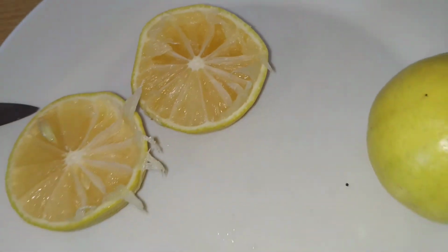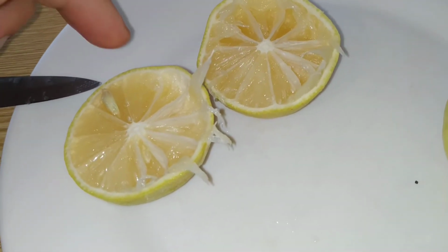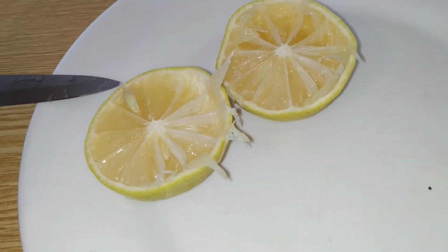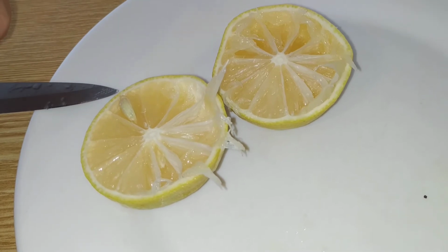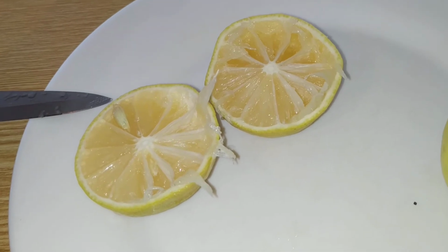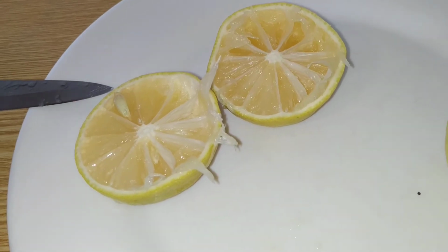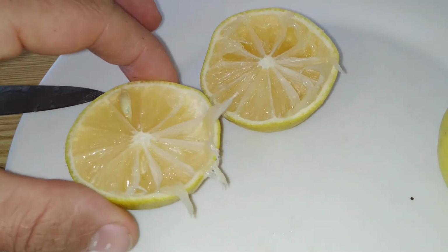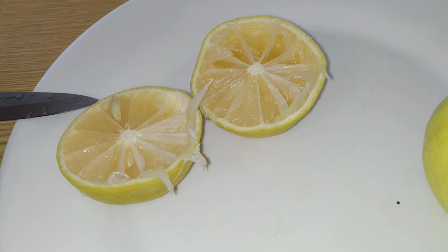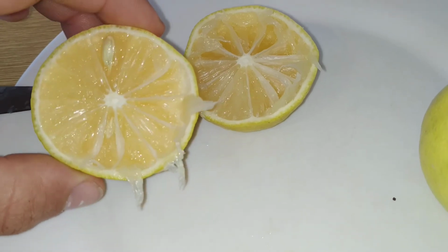Taste-wise, I would put it closest to a lime. If you take all the acidity out of a lime, it will probably taste like this. Maybe it's easier for me to imagine a lime without acidity than a lemon or an orange without acidity. Yeah, it doesn't seem to be very similar to the limau madu or sweet lime I ate in Borneo. That one seemed to be just some mandarin-like fruit. This here is, I would say, a lime.